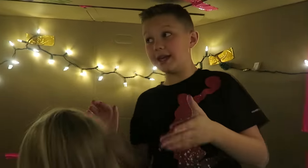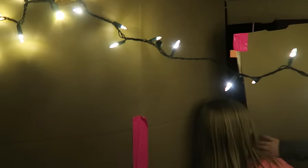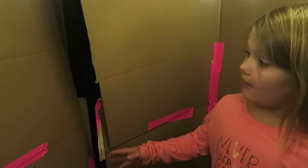All right, so we made it back out to the taller hallway, and we can either go this way or this way. This place is a serious, awesome maze. We're gonna go that way. Come on, guys. What is in here? A maze. Holy moly. What is in there?